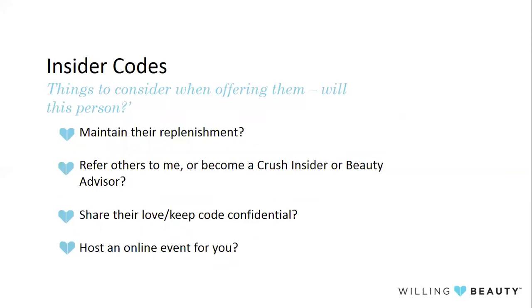So, things to consider when offering someone an insider code. Ask yourself, will this person maintain their replenishment? We don't want to waste an insider code on someone who we feel really won't maintain the replenishment. Okay, so think about that. Will this person refer others to me or become a Crush Insider or beauty advisor themselves? Is this someone that's taking this seriously? Is this someone who will share their love for Willing Beauty in their community, but also keep the code confidential? Because again, we don't want her out there talking about this amazing deal she got, because we won't be able to offer that to everyone. And will this person perhaps host an online event for you?